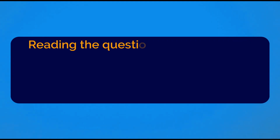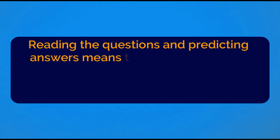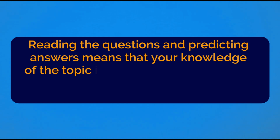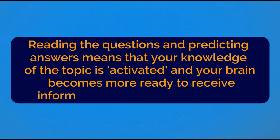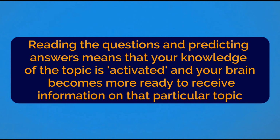Of course, while it is difficult to predict the exact answer, doing this will also prepare your brain for the listening, which is arguably more important. Reading the questions and predicting answers means that your knowledge of the topic is activated and your brain becomes more ready to receive information on that particular topic. So, when doing practice tests at home, try to predict the answers as much as possible.